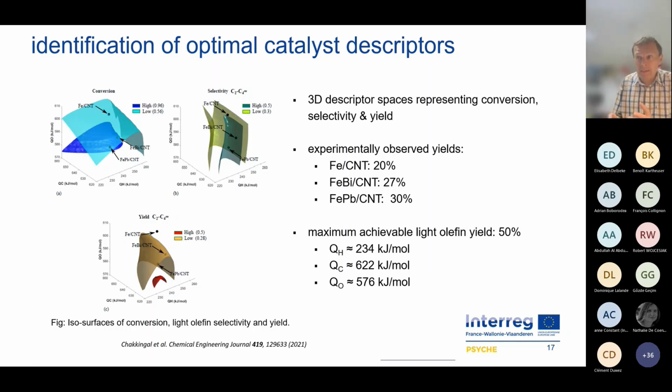And this has then been represented in these 3D figures. On the previous figures, we were essentially having a kind of projection of those isosurfaces on a basal plane. But here we also allowed the oxygen chemisorption enthalpy to vary. And we indicated the surfaces of identical values of the CO conversion, the light olefin selectivity, and the yield of the light olefins, which is essentially obtained as the product of the conversion and the selectivity. And then we see that the area of high yields that can be obtained, so combining high selectivity with higher possible conversions, is situated down here.